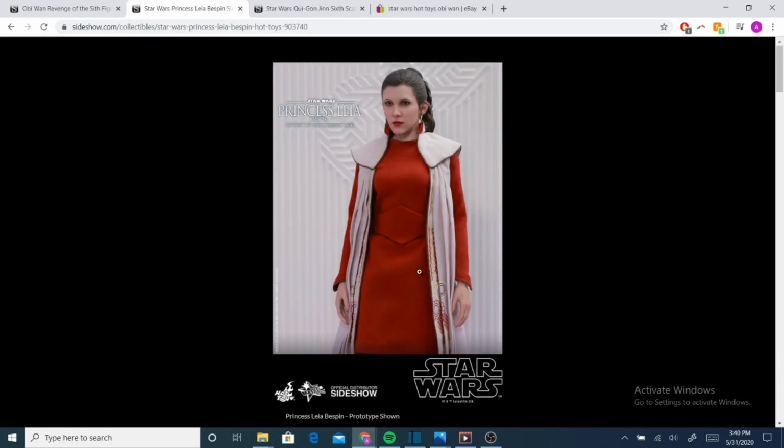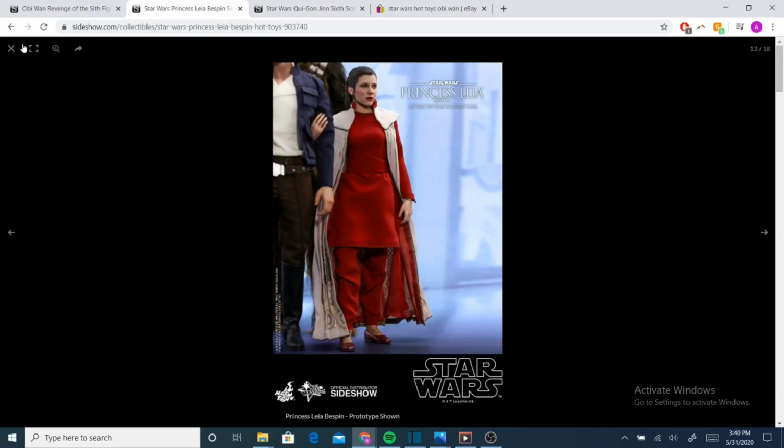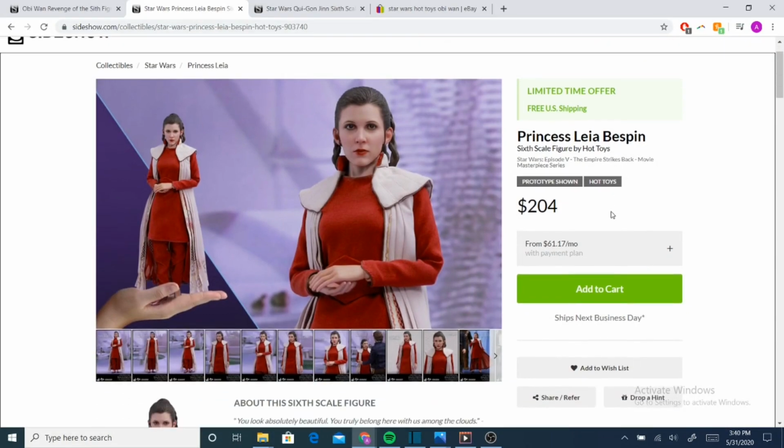But this figure isn't one that I think is going to be like a $400 figure. I think it's going to have a very similar performance as Empire Strikes Back Hoth Leia, which at $300 is a very fair gain. But what's interesting about this one is it's cheap. $204 retail. You're going to get free shipping. They've had free shipping on this figure for probably about 2 weeks now.